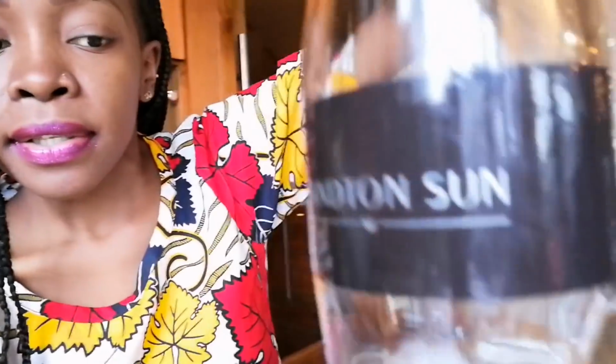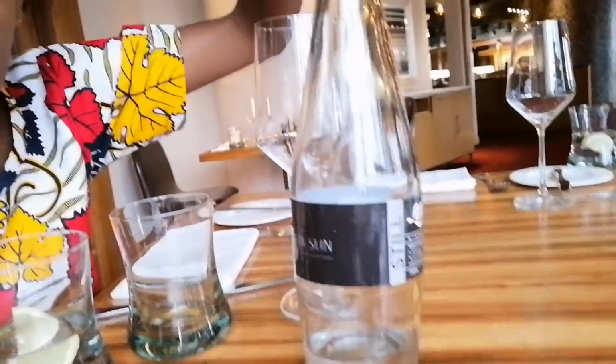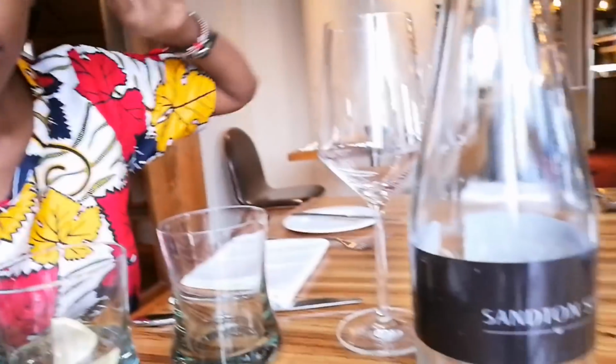There you have it, guys. This water bottle goes for about 30 rand. It's just water. Why is it in such a fancy bottle? But then this is South Africa for you. But you could also drink tap water. It's safer here. You can just order tap water with lemon and ice, and it's free and it's safe. So you don't have to buy.